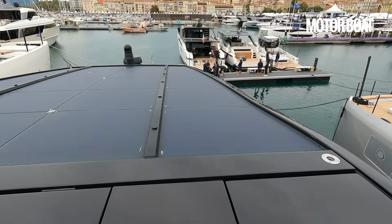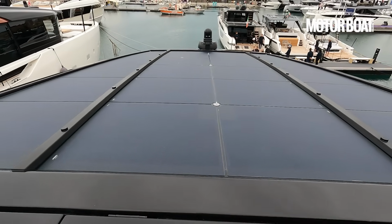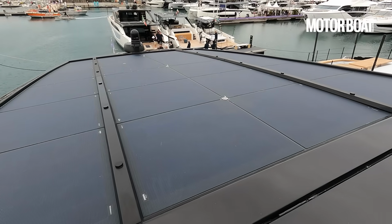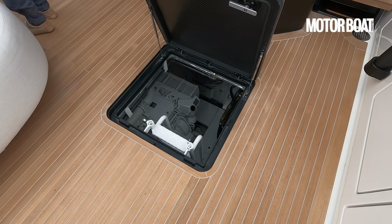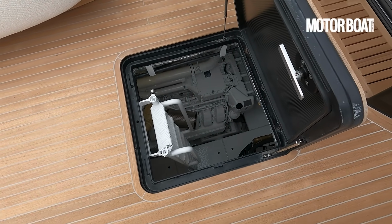The other thing to point out is that further forward, this is all a solar array. And the idea of that is that during the daytime, when the sun's shining, you can use that to run all the standard hotel electric modes, so your air conditioning and so on can all be powered from these solar panels. So this is the access down to the engine room. I'm just going to drop down because it's quite a steep ladder, so I can't really do it holding the camera, but I'll show you around once I'm down there.